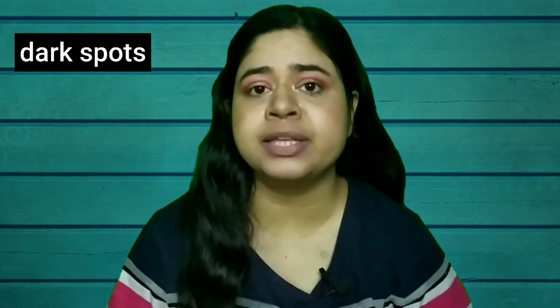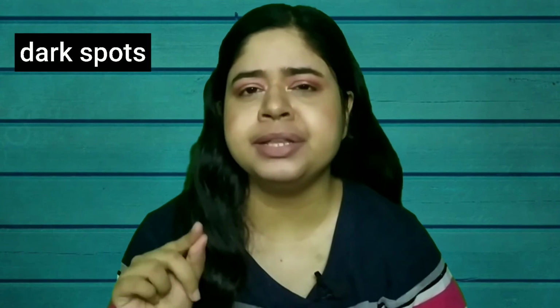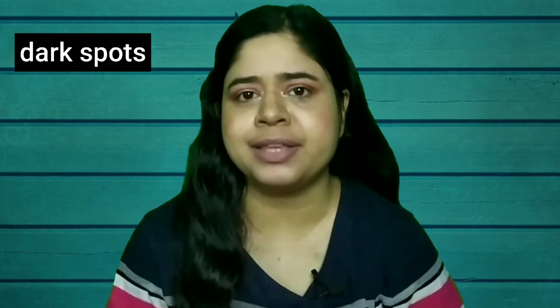So this is not super effective on acne scars, but I also tried it on some dark spots that I had on my leg, and it slightly faded away the dark spots. So yeah, it does work in certain things, but it's not completely effective on acne scars.